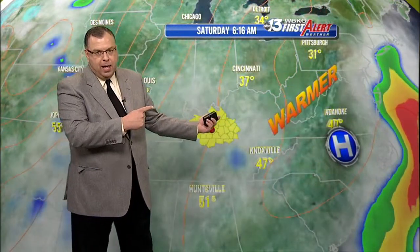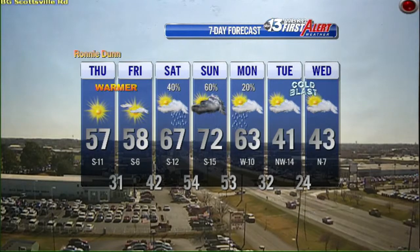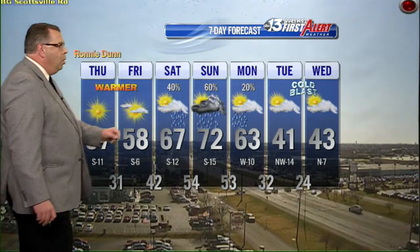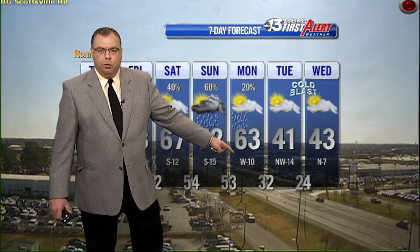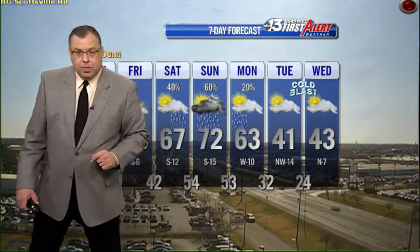Our next weather maker, yet to be on the map here, is the one coming in for late Saturday night and into Sunday, with the possibility of some severe weather here in the Mid-South. Sunny, breezy, and warmer today, 57, 31, not quite as cold tonight. Tomorrow we'll see a mix of sun and clouds, 58. 67 Saturday, increasing clouds, windy, warm, showers Saturday night. Sunday we're going to have to keep an eye on, 72, windy and warm, good chance of thunderstorms, maybe even some severe weather possible. Monday morning everything clears out, but the temperatures fall through the 60s into the 50s, and then another big Arctic plunge for Tuesday and Wednesday of next week.